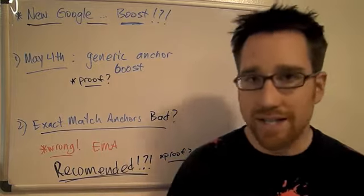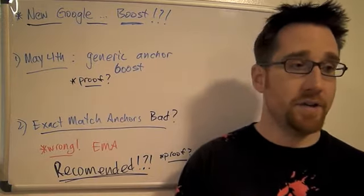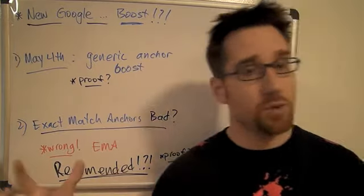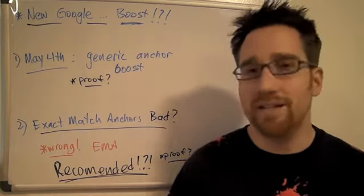There's no such thing as a natural link profile for a number of reasons. One, the internet is more varied than that. And two, a lot of people are doing black hat SEO, and so the natural link profile is going to be skewed towards the black hat, right? For example, but it happens even innocently, right?